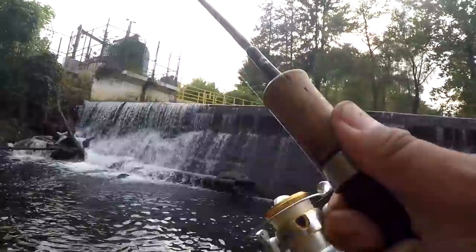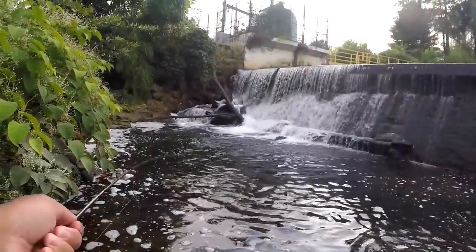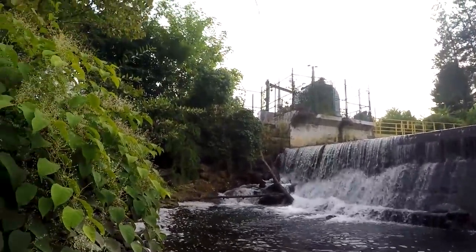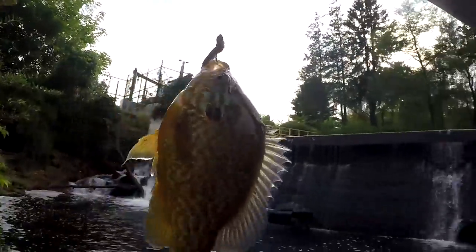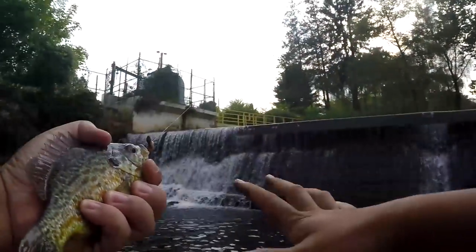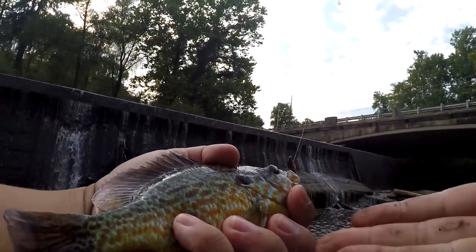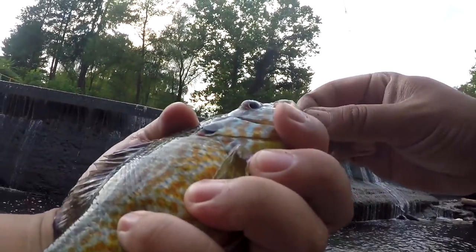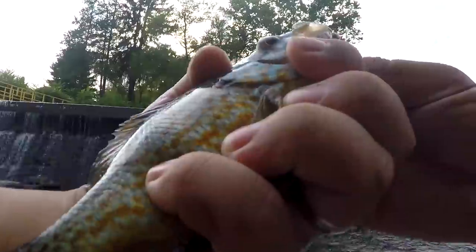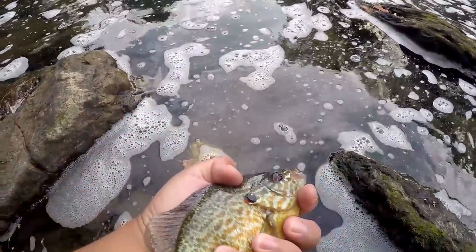Damn, that's a big whatever it is, man. Holy mackerel, man. It's gonna be the biggest pumpkin seed that I caught in a while. Oh my, dude, this is officially the big panfish pool, man. I've been pulling jumbo pumpkin seed, jumbo bluegill, jumbo red breast, all from this pool over here. Holy moly, look at this. Jesus.